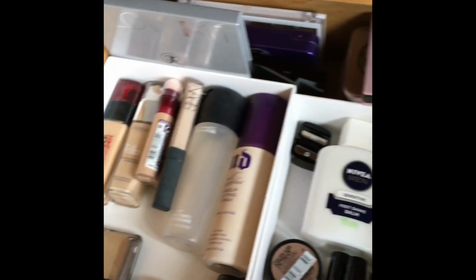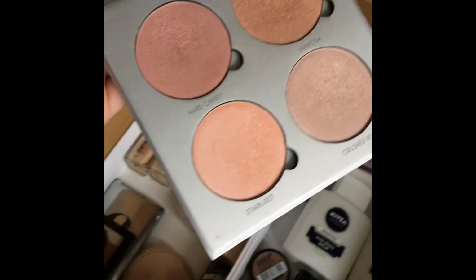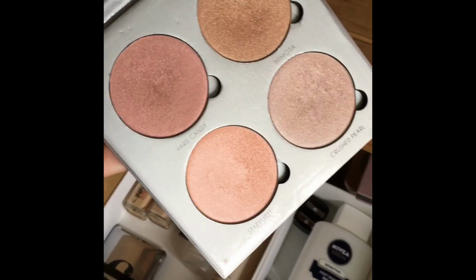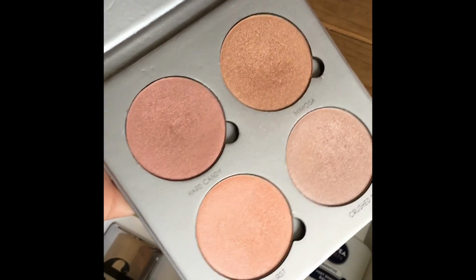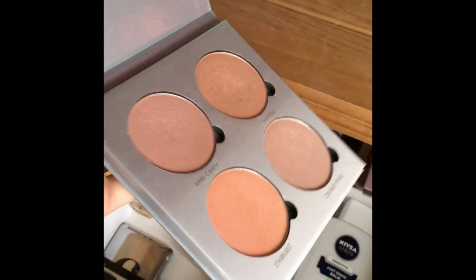So then moving on from there, I'm going to go to this section. So the first thing that I have in here, which is literally my all-time favourite thing in the world, is my glow kit, which is by Anastasia Beverly Hills, and this is in the shade Gleam. Now the colours in here are absolutely gorgeous. I use this on a daily basis. I used to use these for just like on the weekend and stuff, but now I tend to use them like every day, because I was worried about hitting pan, but honestly you need the tiniest bit of this to just have like a really good glow, and especially because I like my highlighters, so yeah, definitely recommend this.